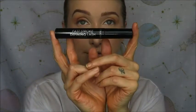For mascara, I'm using the Fast Stroke Defining Lash Mascara by Collection. And I'm just going to put this on my upper lashes before I put my, what do you call it, son? Lashes. Fake lashes.